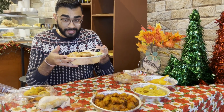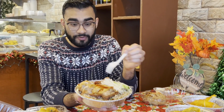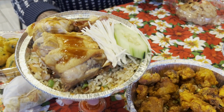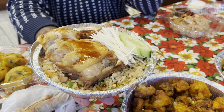So last thing we're trying here, we have a house special fried rice. We have chicken on the top, and this is that Chinese style fried chicken that's sliced up with the beautiful brown sauce. You got your fried rice here. I can see the shrimp and the crab poking out. They've got some chicken in there. There's pork in there as well. And I believe if you wanted to, you can add beef to this, right?